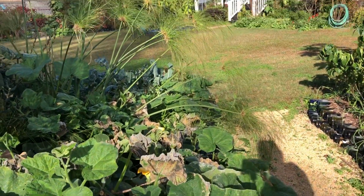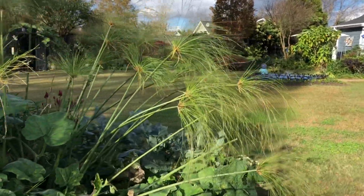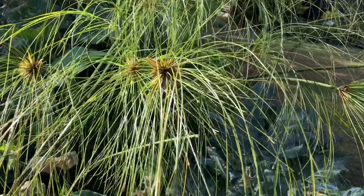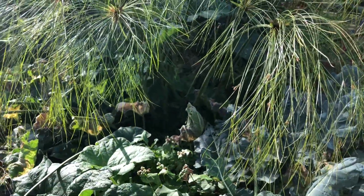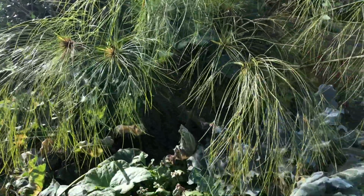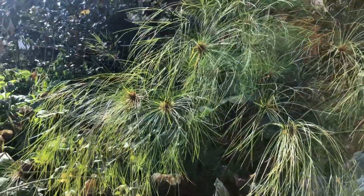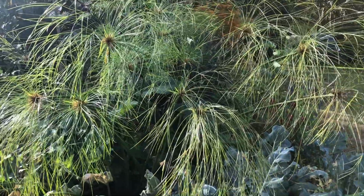One of the plants that people are always so intrigued with is this papyrus, and that is growing in a 50-gallon pot that's sunken in the ground filled with water. It's a pot with no holes. Then I just planted this in a container, stuck it in that water trough, and it's grown super well. And here in Zone 7, this has actually been hardy for the last 4 seasons.